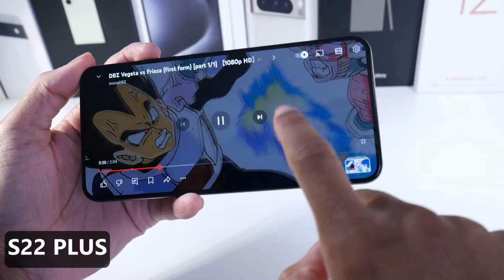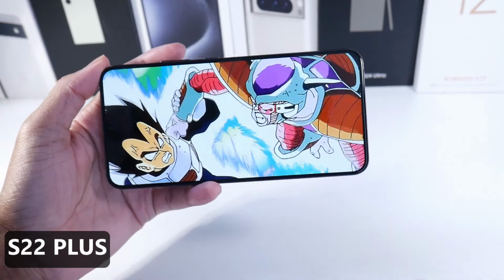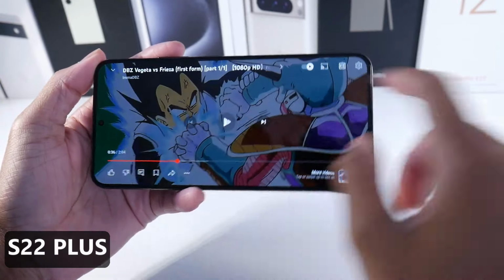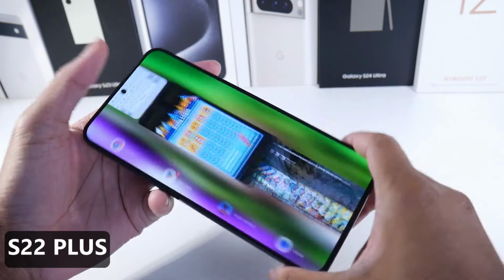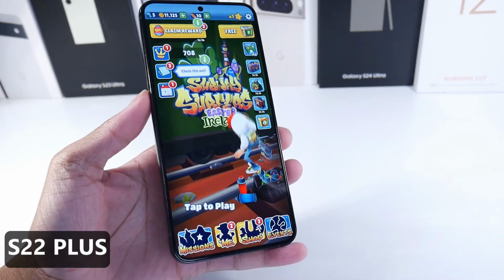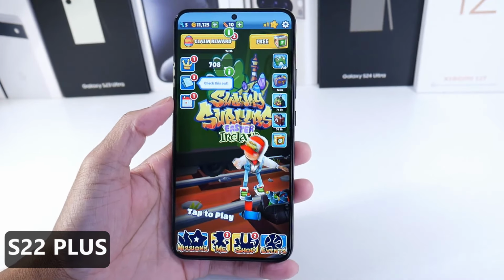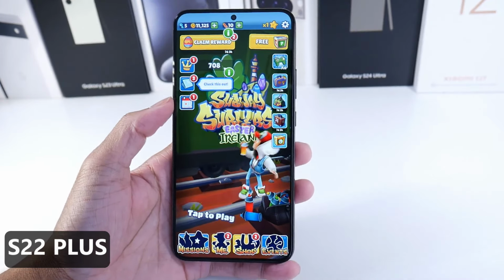And then also, I think the display size is pretty good as well. It's a 6.6-inch display on here, Dynamic AMOLED, 120 hertz, HDR10 plus, 1750 nits, so it does pretty good in direct sunlight. 1080p, 393 PPI, and overall very slim bezels. Just a very nice looking phone to look at. Very colorful and vibrant panel.